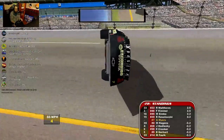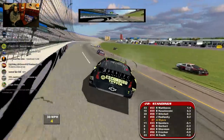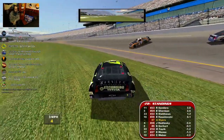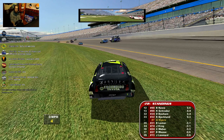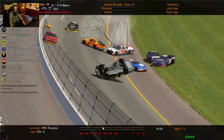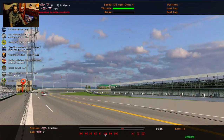Well, speaking of escalating quickly, jeez. Those guys flew through the infield to avoid the wreck. Oh, and here come more people. You all right?